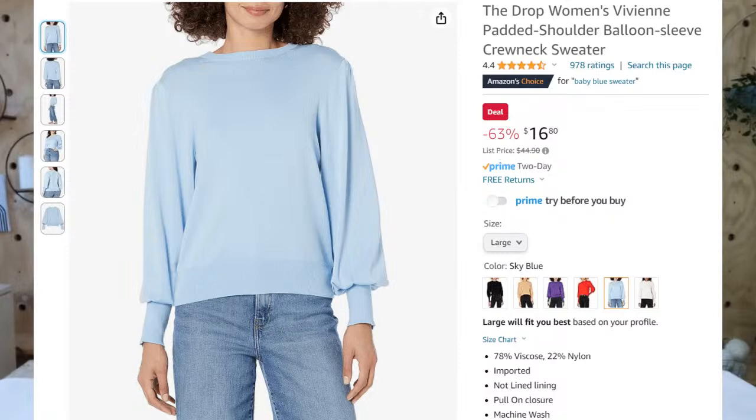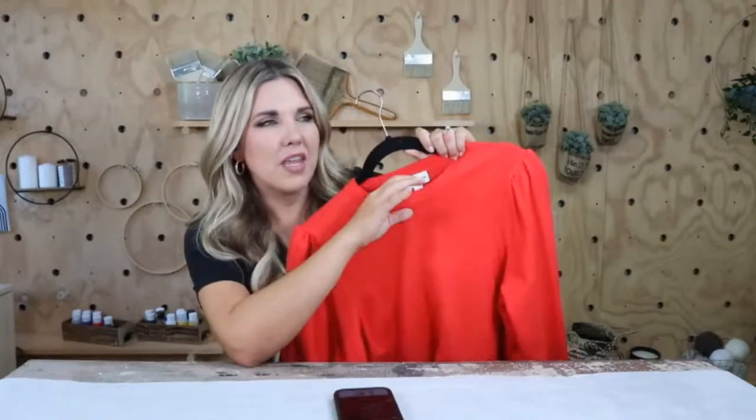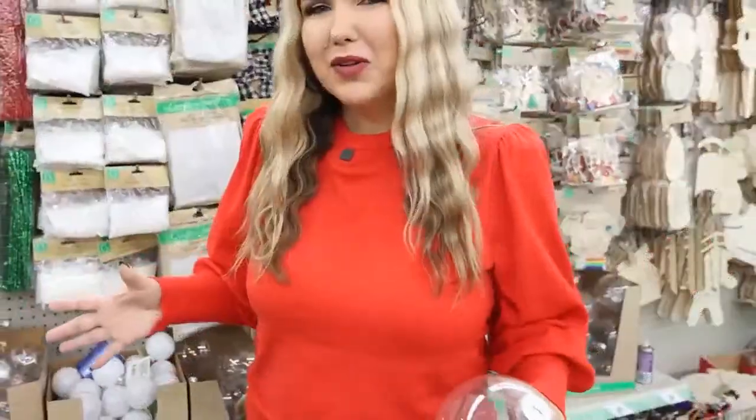And this one, I feel like is just that perfect. It's not too thin. You can wear it in the fall. You could wear it in the winter and you're not going to be too hot. But I just think that red is so pretty. If you need a red sweater for the holidays, definitely pick this one up.